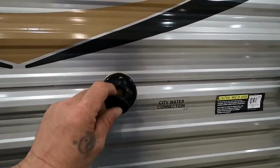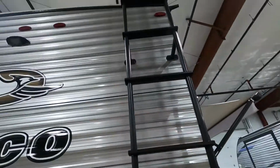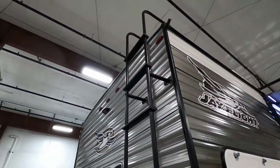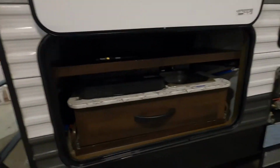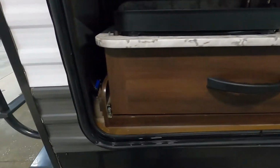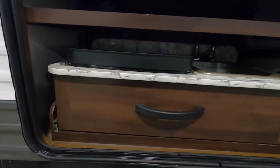Back here, your city water connection and your black tank flush. We'll talk about that when leaving the campsite. An outdoor shower and a ladder to go up and check your seams. Go up and caulk as needed. Check it out a couple times a year. Maintain your roof. Oh, first you also have this other low point drain back here. Just reach in there and open them up when leaving the campsite.